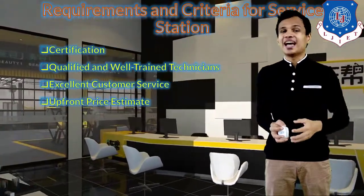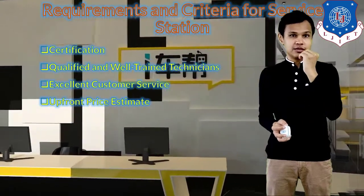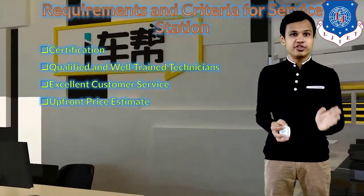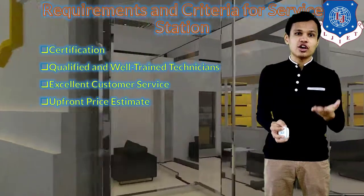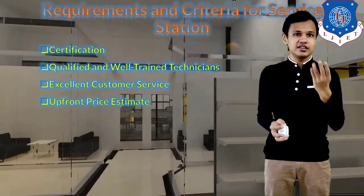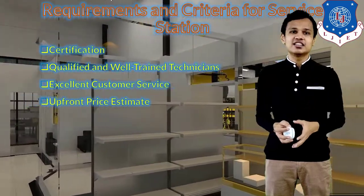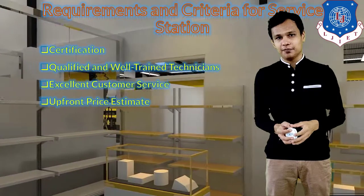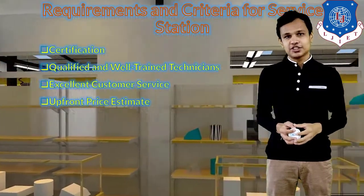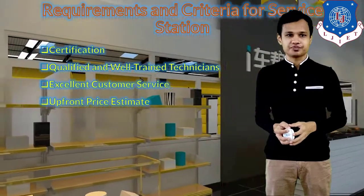Also, the upfront price estimate should be given in the service station, right? The price should not hike to a new level. If the price estimate is in 4 digits and the price after service is in 5 digits, then it is not acceptable. So the estimate should be given whenever the vehicle comes for the inspection.